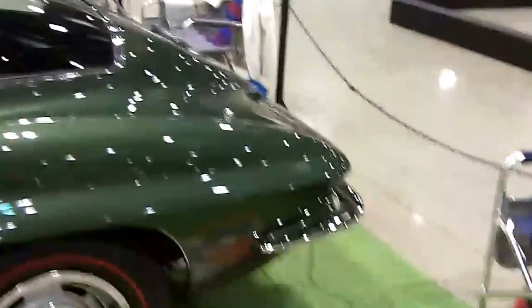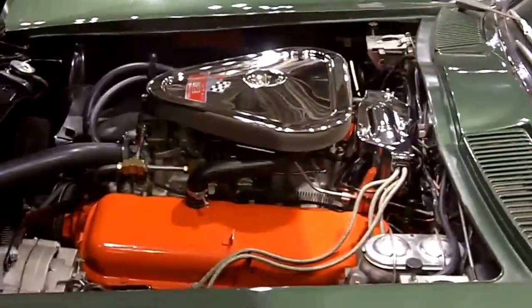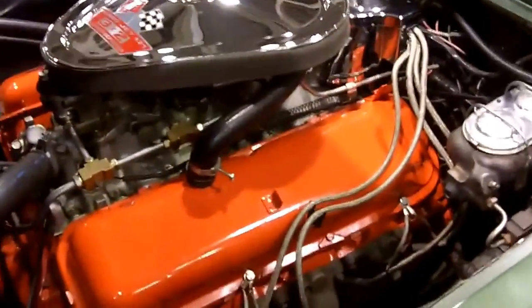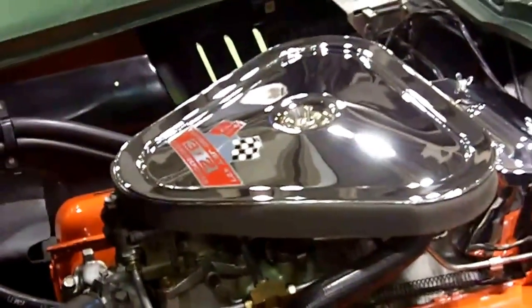Now here's a beautiful unit. 4-speed, big block with trips. I would assume this is a 427, 435 horse. Look at that. It's a beautiful thing.